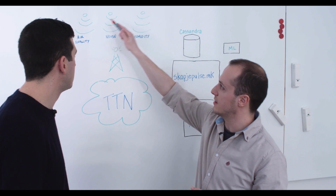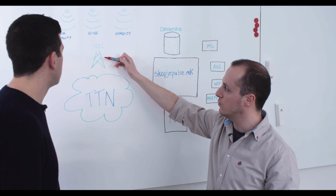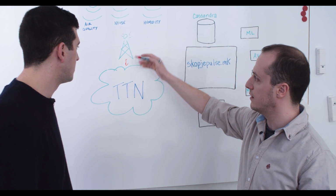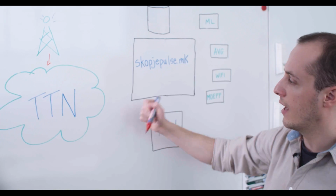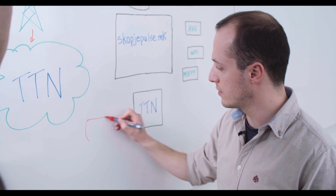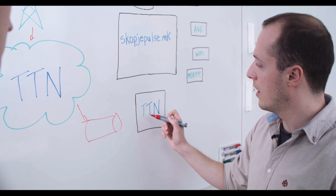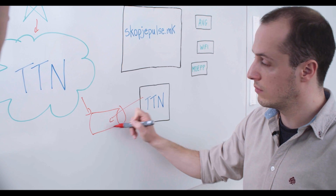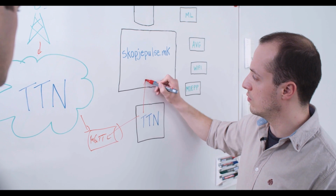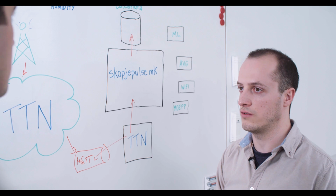Everything starts at the sensors that we have deployed around the city. They're getting the data that we need. They're sending it to the Things Network LoRaWAN base stations. And afterwards, all the data is sent to the Things Network cloud. Afterwards, we use their message brokers as a way to retrieve the data. So everything is sent there, and we're getting the data from the broker, which is an MQTT broker, then passing it on to the main web server, which in turn passes everything to a Cassandra database.